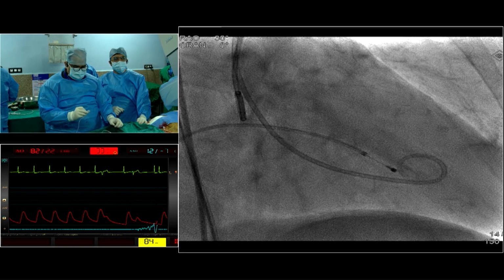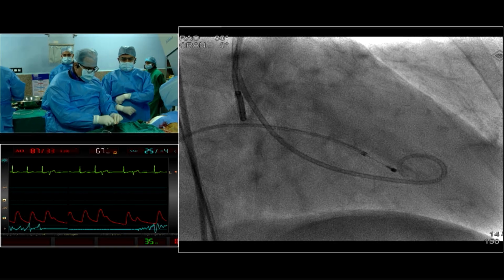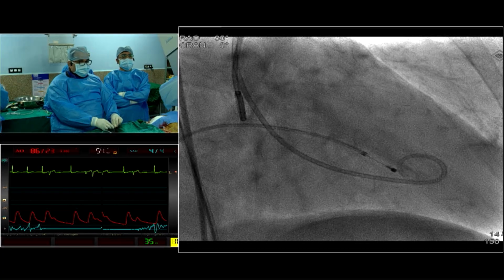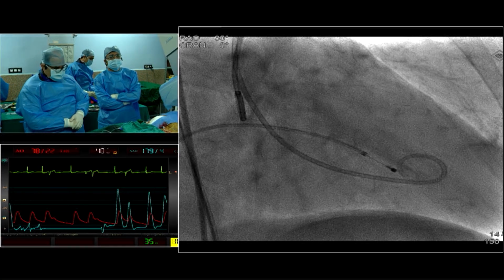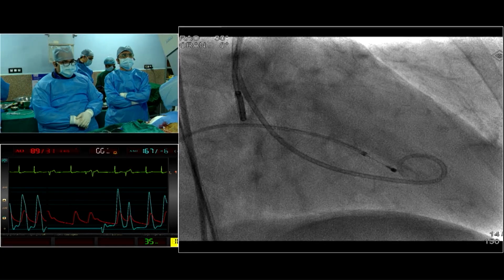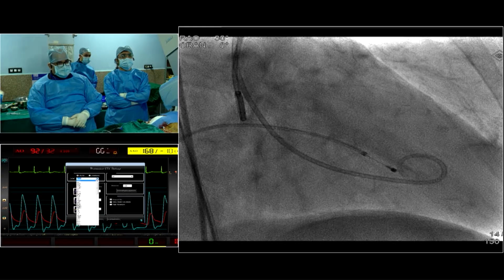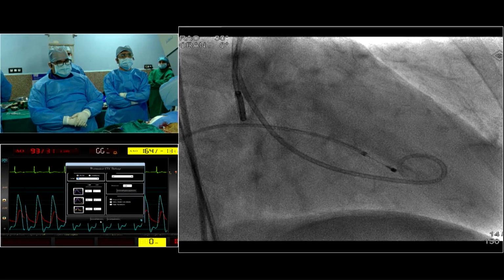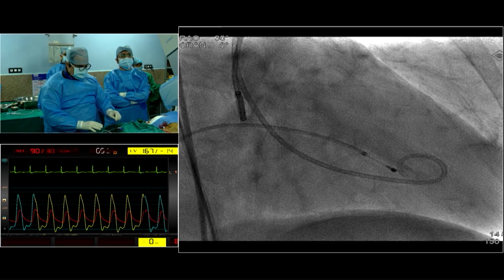Next, we are going to do hemodynamic monitoring. So we are going to connect another pressure line to the LV pressures, and very soon we are going to see both the pressures on the screen. So you can see that there is a huge gradient in between the LV and aorta. Really high gradient, severely stenosed bicuspid aortic valve. Gradient more than 65 to 70, I believe. Let's save this. Okay.